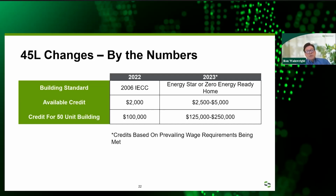Now we move into 2023, again, with that asterisk of prevailing wage, as well as the apprenticeship program. We're looking at that Energy Star or the Zero Energy Ready Home, as I mentioned. Now the credit base is $2,500, but focused on the $5,000 per unit. And that's where that reset occurs in 2024 because we'll have additional guidance. So now we're setting up about a $100,000 credit to the developer. We're looking at a $125,000 to $250,000 credit, upwards of a $500,000 credit.